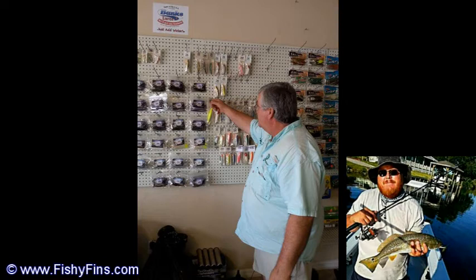So I mean, he's got a lot of stuff in the works, and his hard baits are great too. I've been messing around with the hard baits. The top waters are just great.